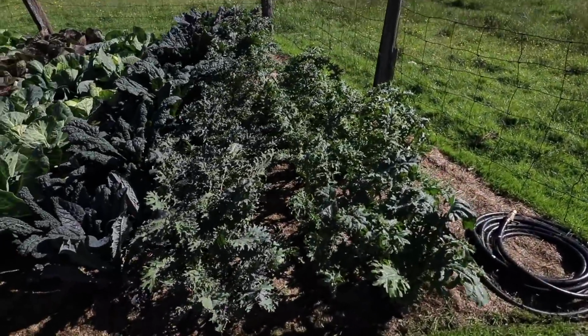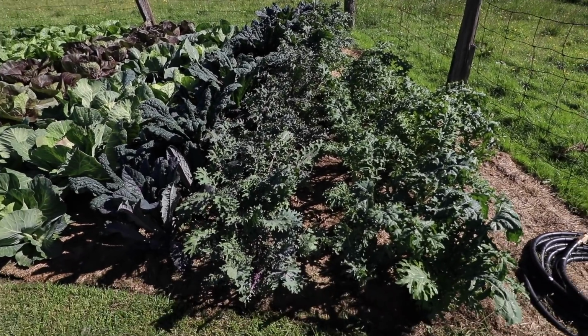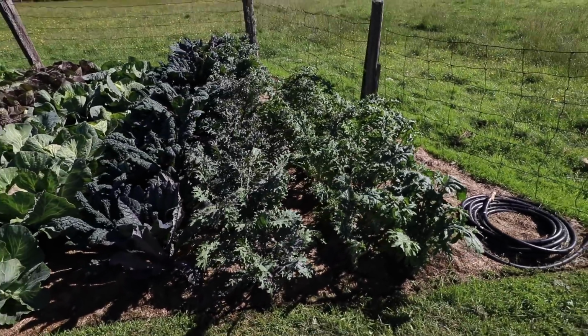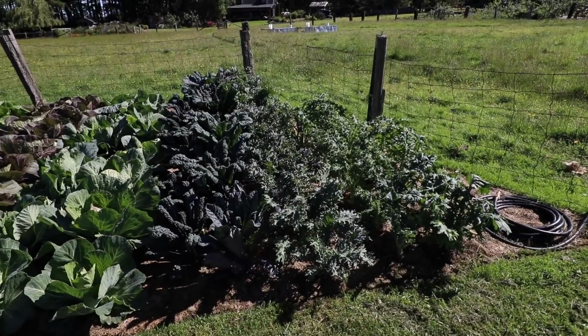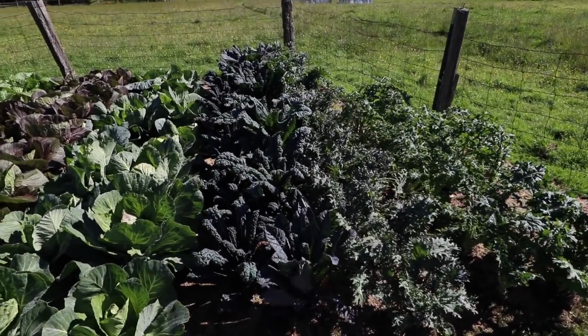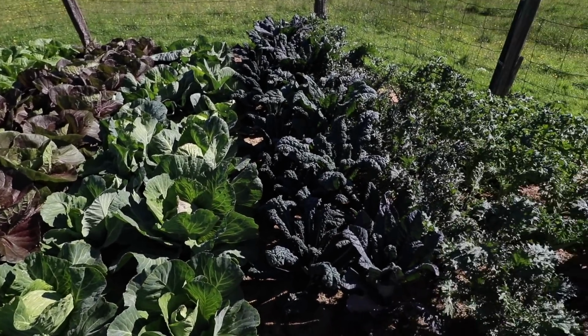So I've harvested so much kale out of this little section right here. It's crazy. The leaves are huge, they're super tender. Some of the leaves are pushing 2.5 feet, and the stalks are super juicy, not even close to fibrous. Yeah, kale's doing really good.